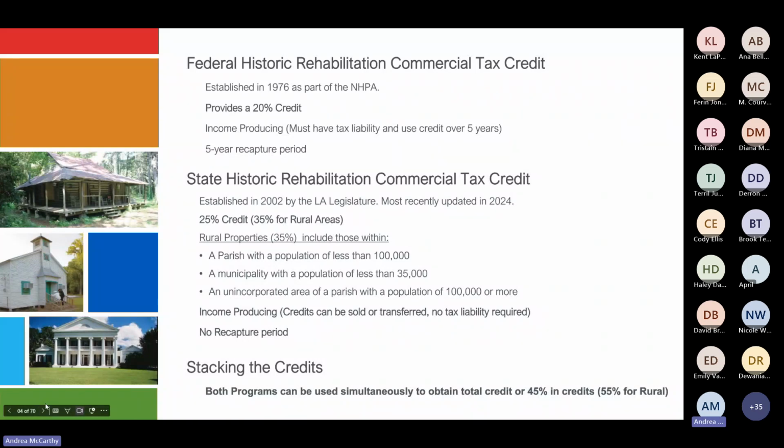So once again, we'll introduce our two tax credit programs that we administer. We administer the Federal Historic Rehabilitation Commercial Tax Credit, which was established in 1976 as part of the National Historic Preservation Act. This is a 20% credit on the money spent rehabilitating the commercial historic building. It is for income producing properties, and there is a 5-year recapture period.